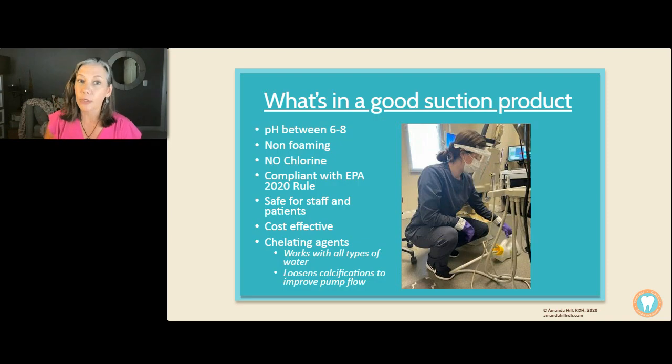So you need to pick a good suction product. And this is really important, particularly with our amalgam separators. You want one that has a pH between 6 and 8, non-foaming, no chlorine, compliant with the EPA 2020 rule. You want it to be safe for patients, cost-effective, and have chelating agents. Which means it works with all kinds of water, hard water, soft water, mineral water. It helps reduce those calcifications.